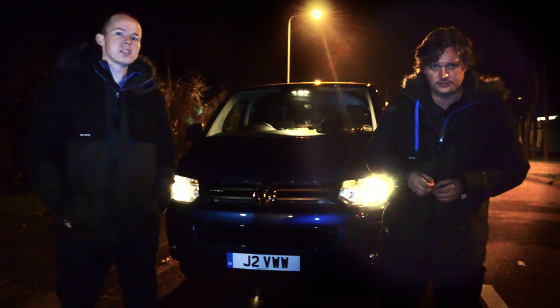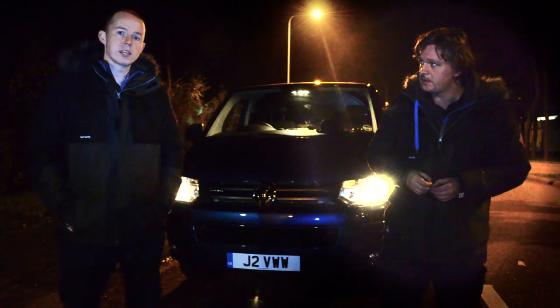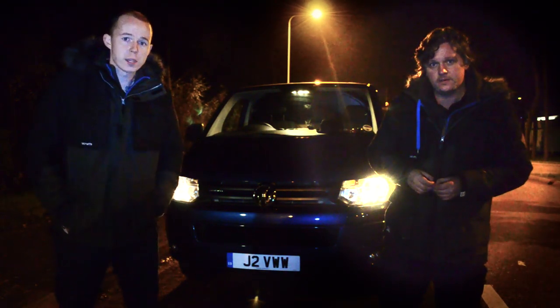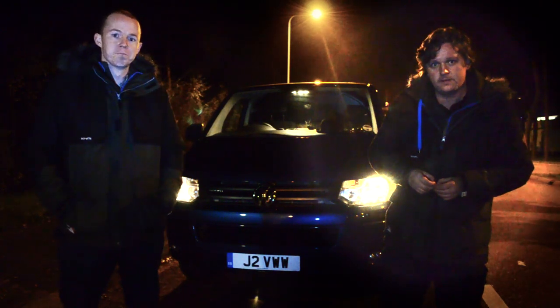And the last bit of energy saving wizardry that VW have stuck in this thing is its energy recuperation system, which takes momentum that is lost through braking and puts it into the alternator, apparently.